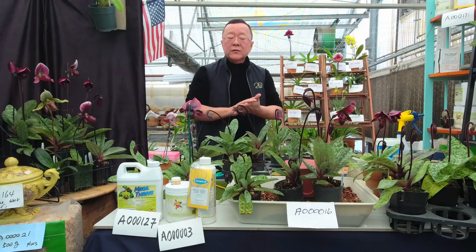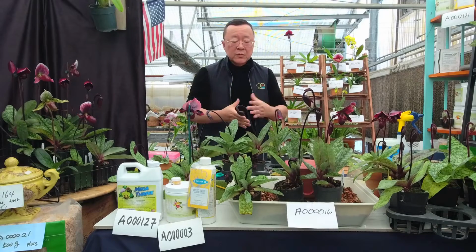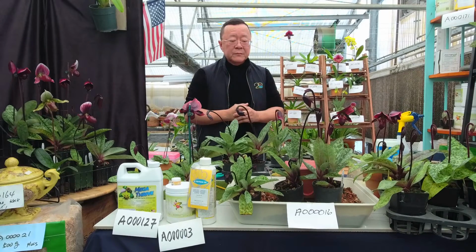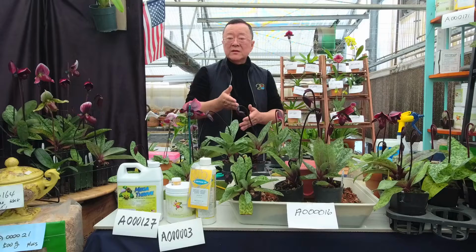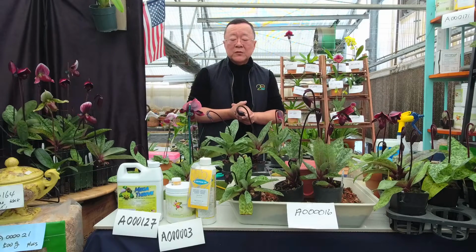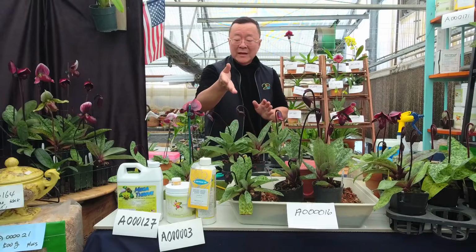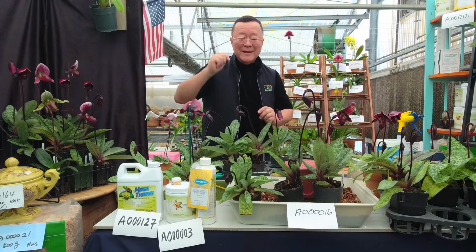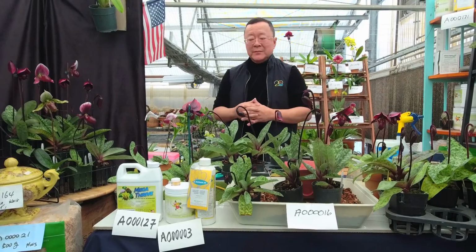So now, if you have something like a Paphiopedilum that is so valuable, because the Paphiopedilum only gives you one shoot every 6 months, sometimes even a year on the complex. So here you go. This is what I call in vivo, not in vitro. In vivo in the greenhouse, rapid clonal propagation, thanks to the help of Megathrive. So this will complete this week's segment.